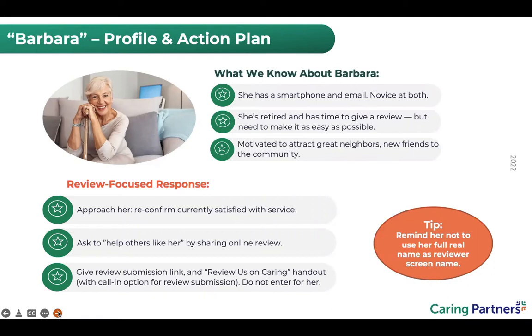She's retired, so she has time to give a review, but you still need to make it easy. Don't forget she's a novice. And she wants to attract great neighbors and she wants new friends in the community. So that's one of the motivations for Barbara and why she'd be willing to go online. She wants to bring some cool people just like her to your independent living community by sharing how great it's been for her. So approach her, confirm she's still currently satisfied with your service.